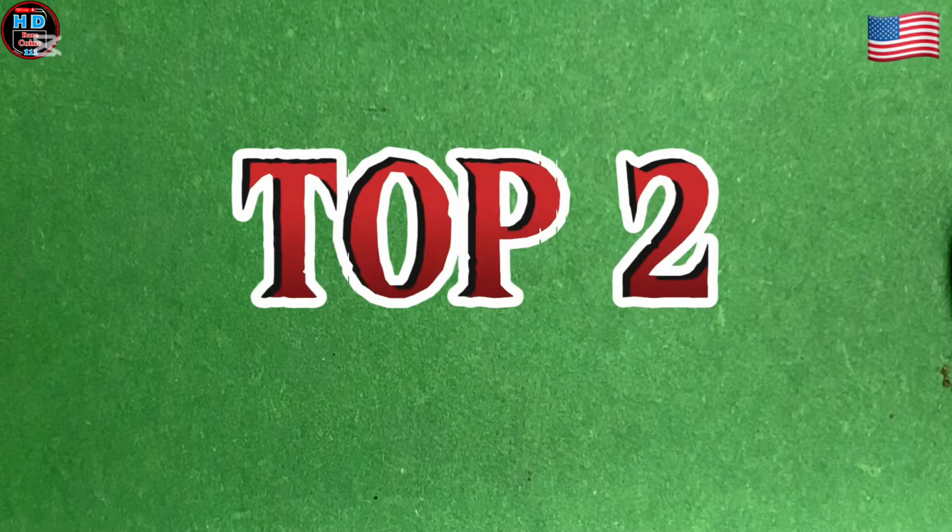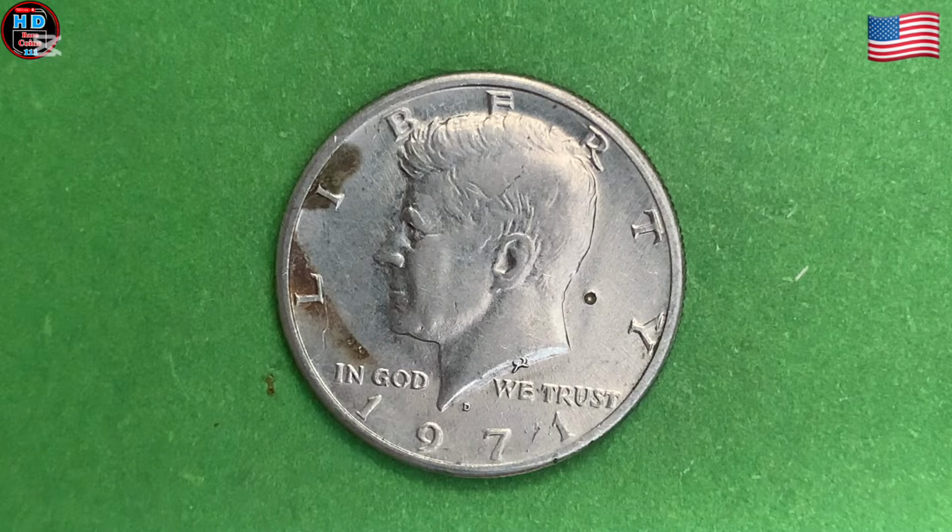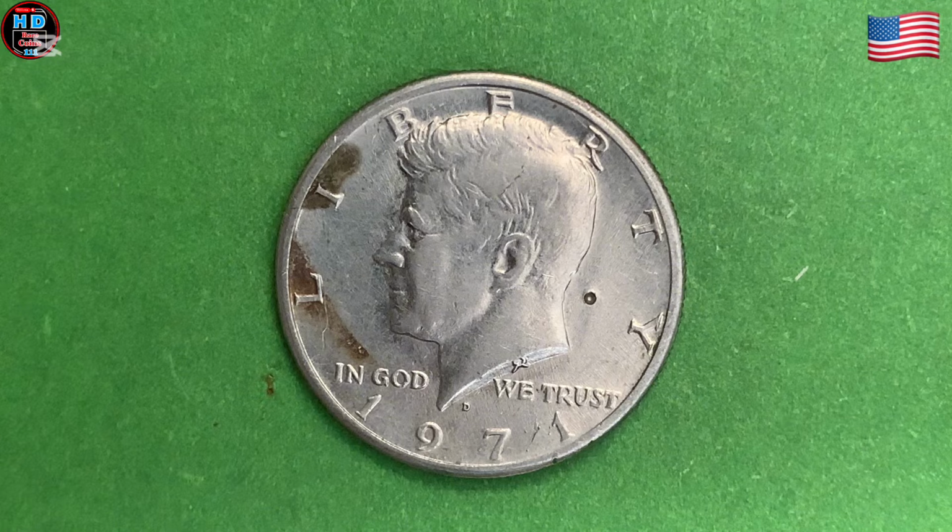Top 2. The Kennedy Half Dollar, a coin that has become a true symbol of American history, has captivated collectors and enthusiasts for decades.